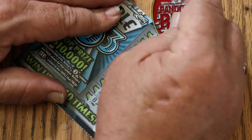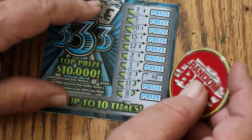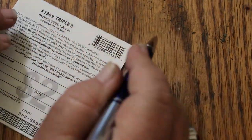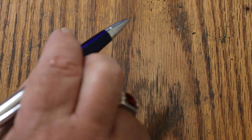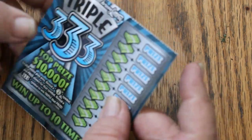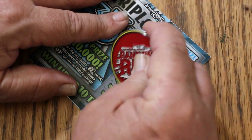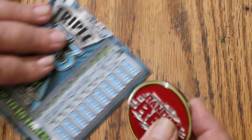Okay, we got a win here. Single, what do we get? $2. The ticket does scratch nice. That's one good thing. You're not having to fight some thick latex coating like on some tickets. So it does make for fast scratching. No back-to-back.